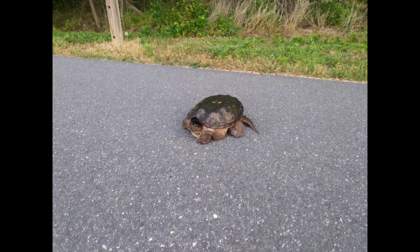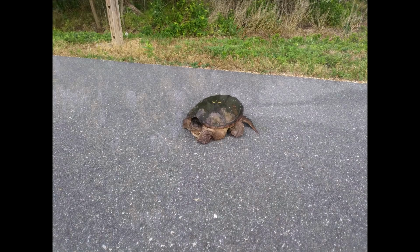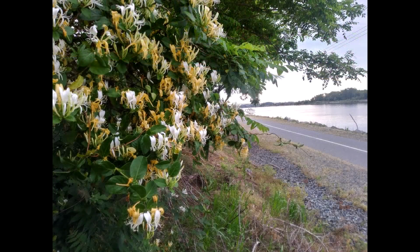Also on my walk, I passed this turtle who is training for an upcoming iron turtle competition. This grueling race requires the turtles to complete a 1/10 of a mile race course within 17 hours. I got the impression that this turtle was still in the early stages of his training program.